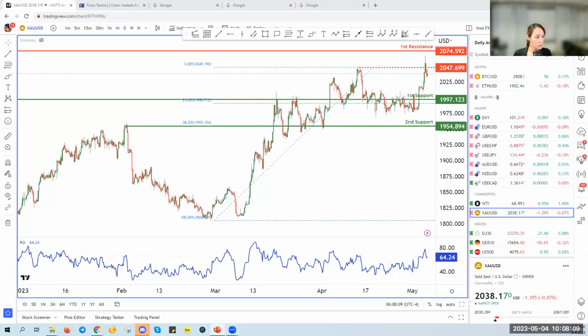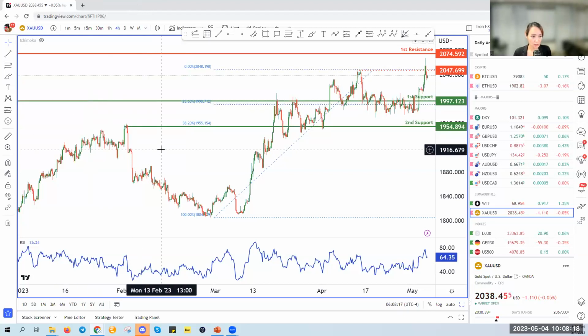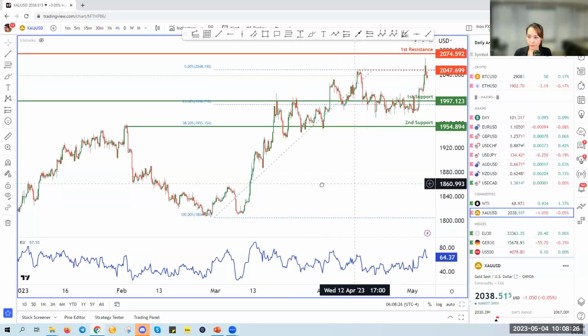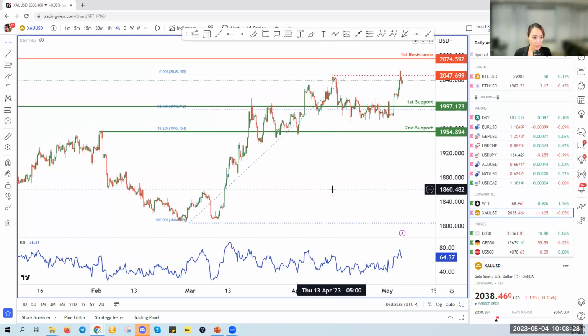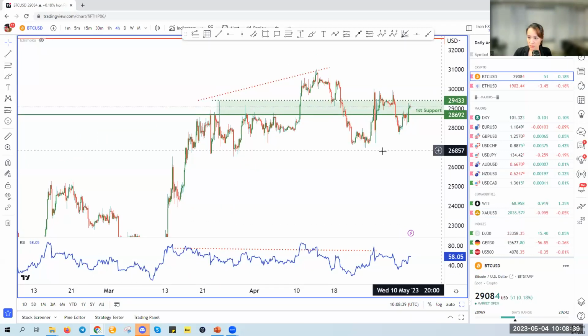Let me show you the chart. Do you have any preferred currency or reference you want me to look at? Okay, let me start with BTC then.